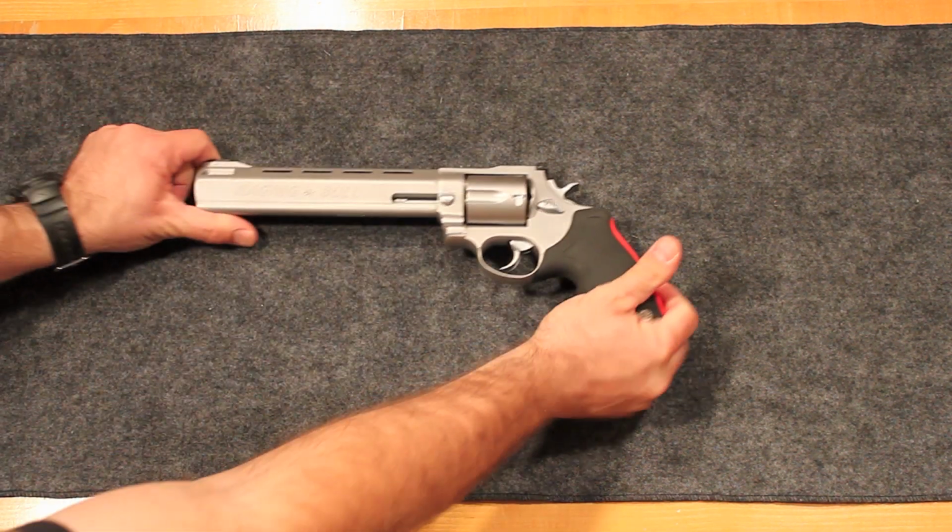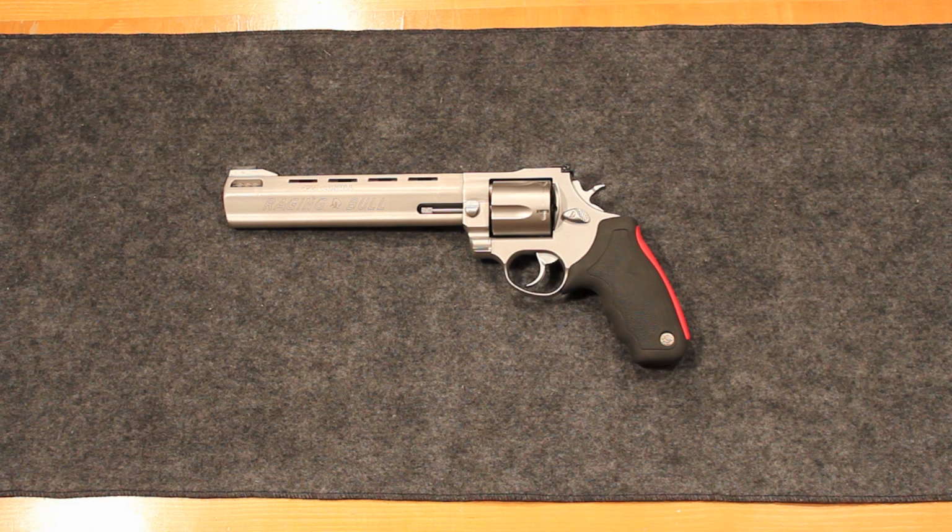Now, ever since I was a little kid, growing up in the 80s, I read about the virtues of a 454 Casull, and I always dreamt of shooting one. While other kids were dreaming of shooting free throws and hitting home runs, I was dreaming of shooting a 454 Casull. And I can tell you, I was not disappointed.